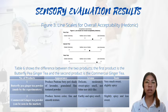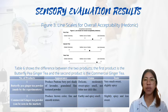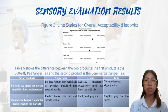Furthermore, in the second trial, the mixture of extract and sugar turns into an undesirable brown color because it had been overcooked and the color had gone black as it boils and turns brown as it crystallizes. Sensory analysis results: the existing commercial ginger tea powder in contrast to our very own butterfly pea ginger tea powder.